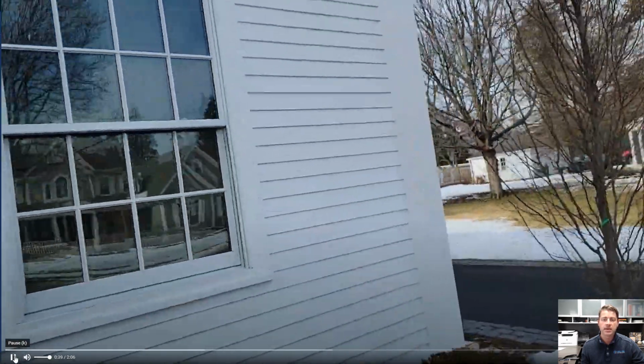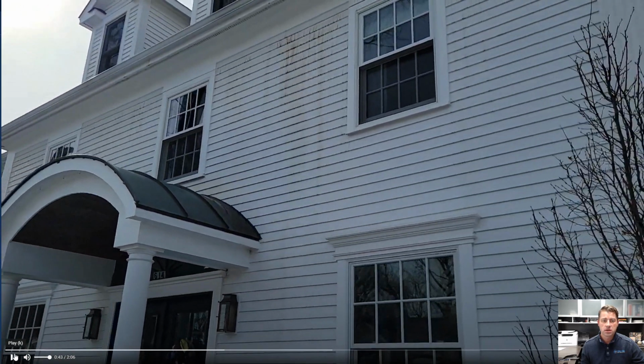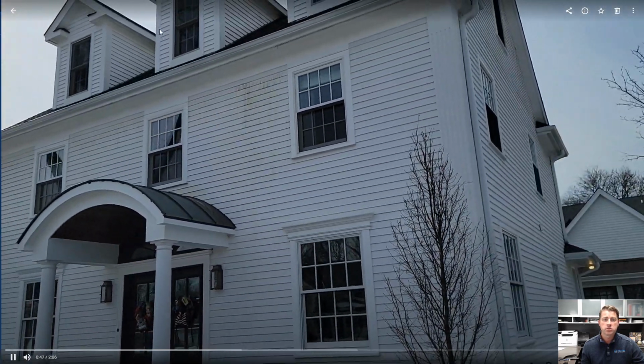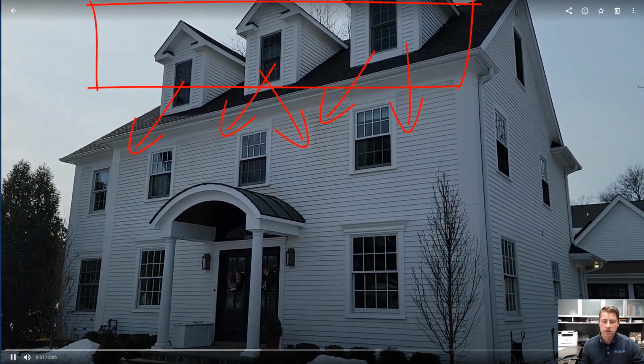Okay, so why don't we dissect what's happening on the inside of the home now? So a couple observations. The 3 dormers on top, 1, 2, 3, it appears like all the staining's directly underneath it.